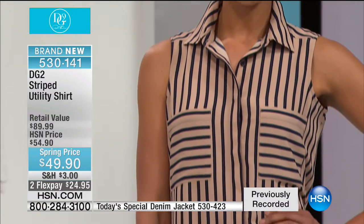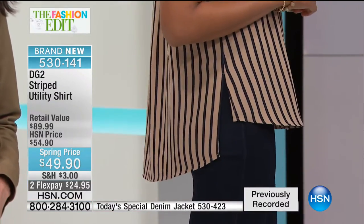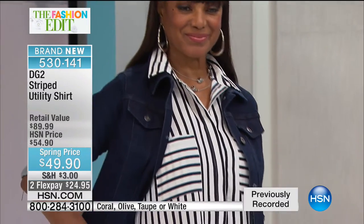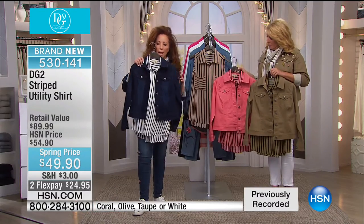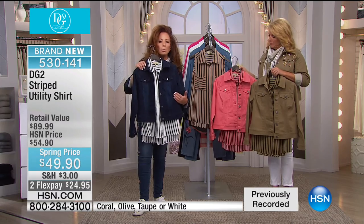This fabric, throw it in a washer and a dryer, it looks and acts like a high-end 30 mummy silk crepe de chine. And the colors are beige and navy, coral and navy, OG green and navy, and of course the classic ivory and navy. Great way to go. And what a little workhorse this is.